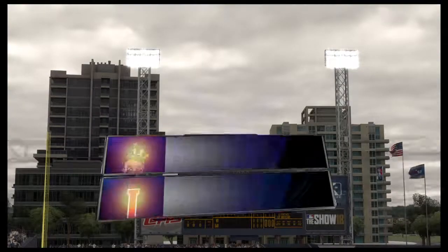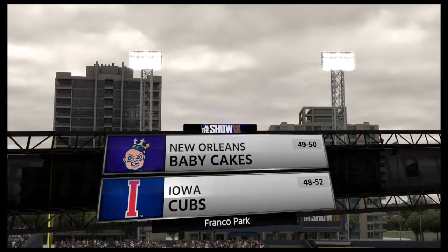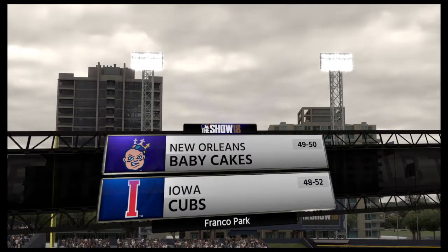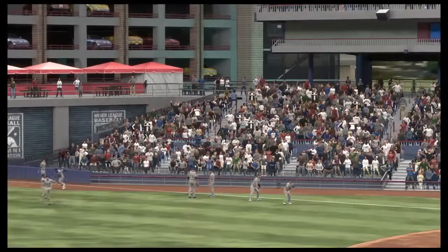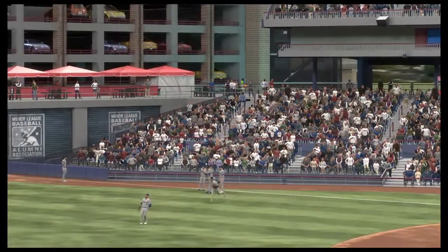Minor League Baseball is live and on the air on the show. Tonight, Game 2 of this 3-game weekend series between the New Orleans Baby Cakes and the Iowa Cubs. It's baseball on the show, and it's coming up next.